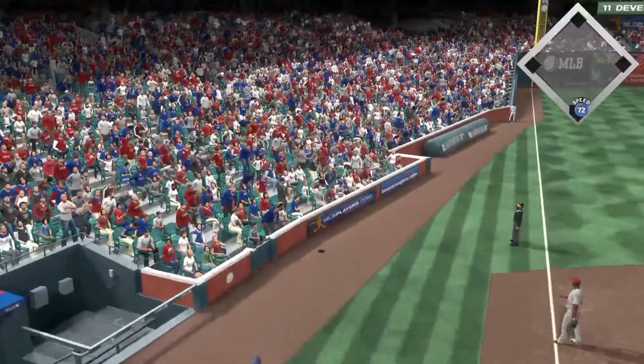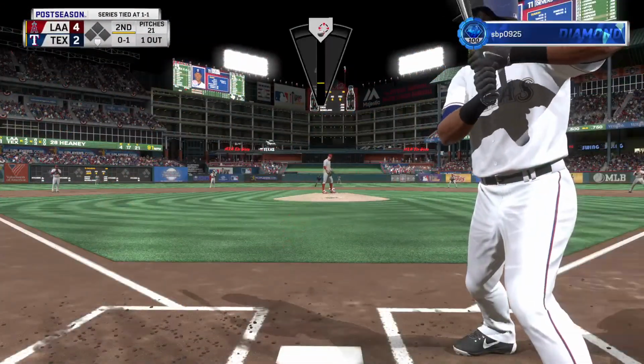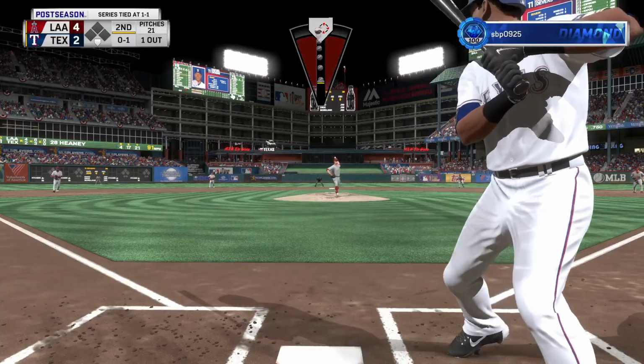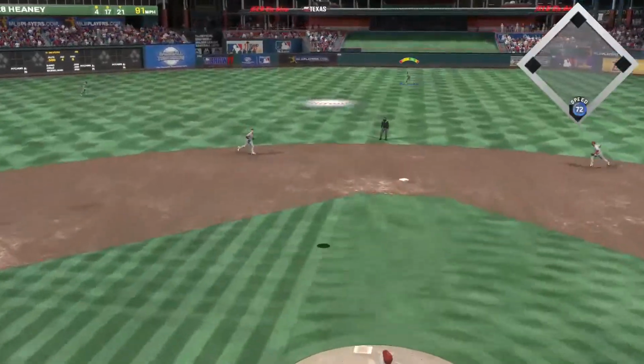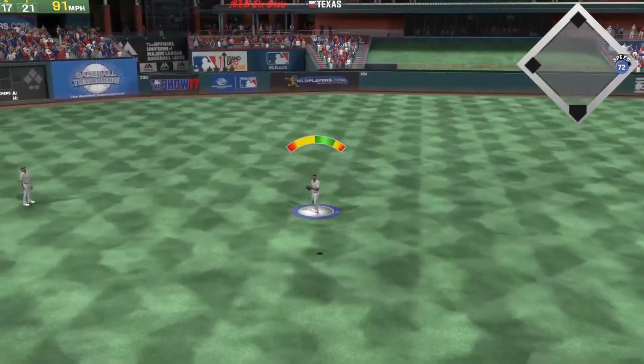And the third baseman will have a look at it, but this is back into the seats. Here's the 0-1 pitch. High in the air and drifting out to shallow center. Cain is under it. 2 down.